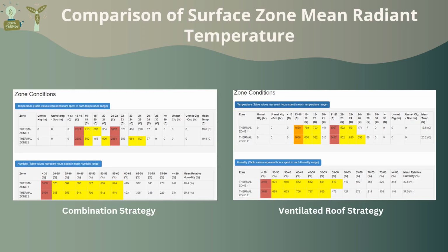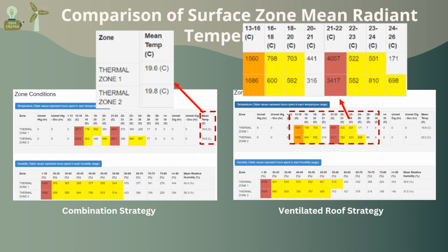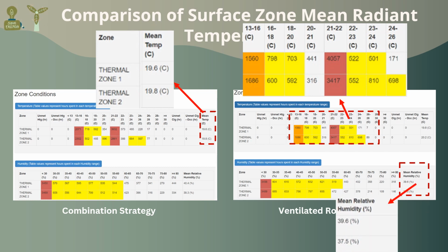The results showed that the combination of cooling and heating strategy resulted in the least mean temperature of 19.6 degrees and 19.8 degrees Celsius for thermal zones 1 and 2. However, the ventilated roof strategy was very efficient in increasing the hours in which the temperature is more than 22 degrees Celsius compared to the base case. Moreover, the ventilated roof strategy was most efficient in lowering the relative humidity in thermal zones 1 and 2.